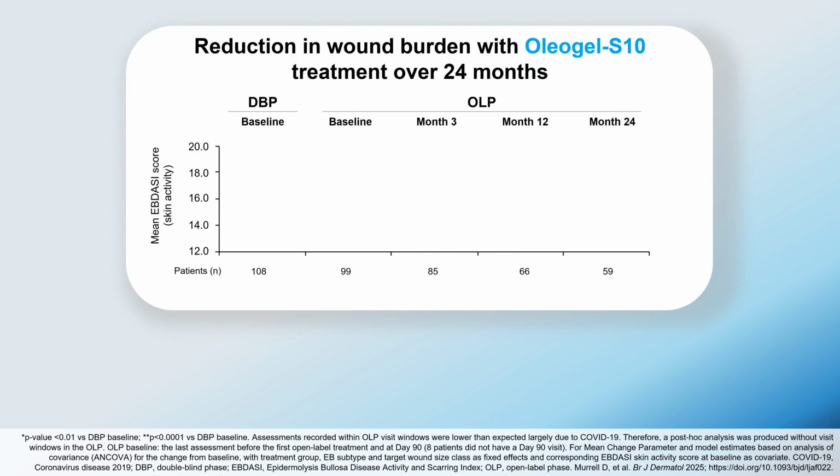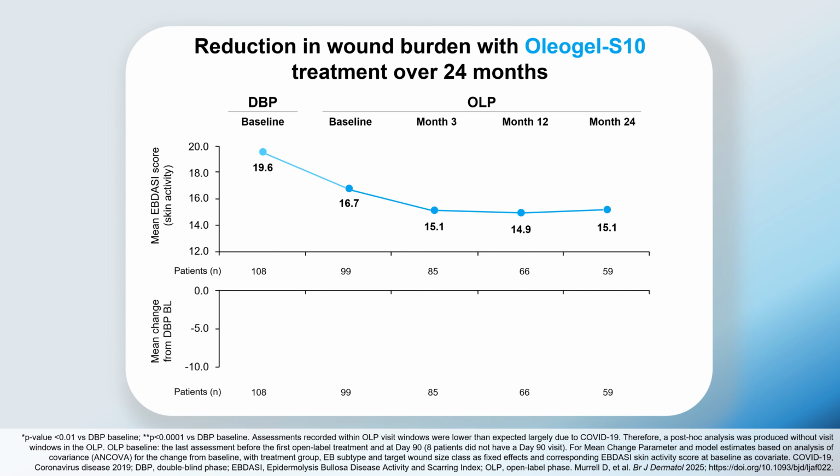The EASE study also used the epidermolysis bullosa disease activity and scarring index, or EBDASI, to measure wound burden. This graph shows a reduction in mean EBDASI skin activity scores throughout the study. Mean changes at all time points were significant from DBP baseline.